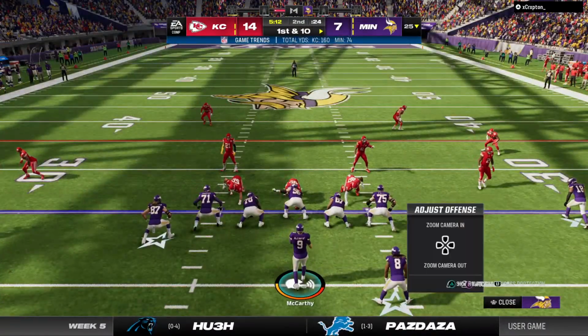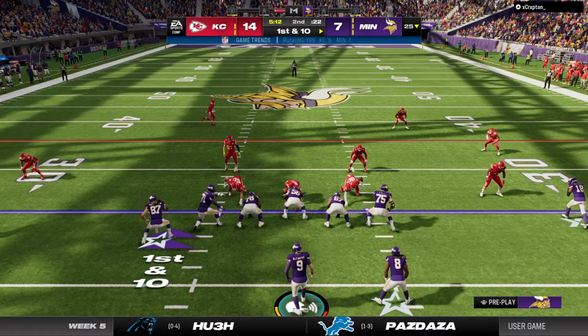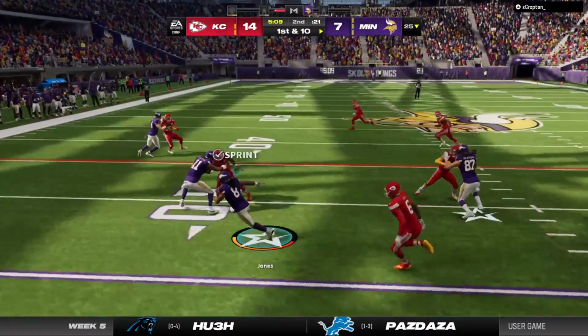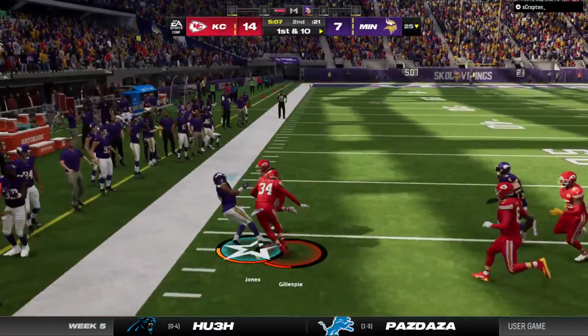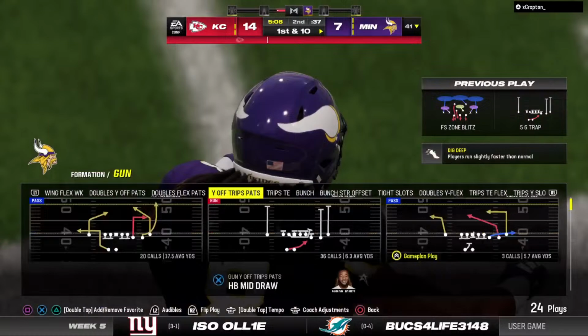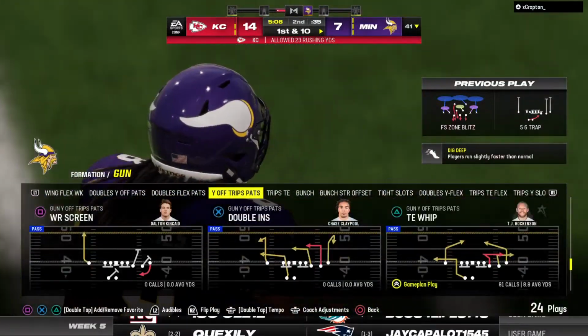Here are the Vikings now to start their next drive. After that last score we just saw, now 14-7, so a chance to march down the field here, try to tie this football game. And past the 40 before he's out of bounds. 16 yards right off the bat and a first down.